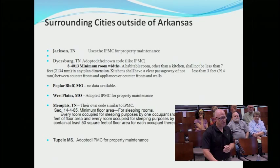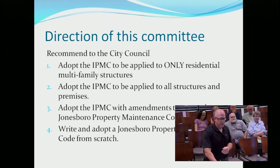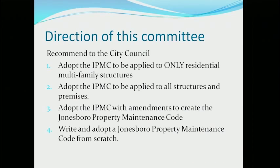And Tupelo, Mississippi, I had to throw Mississippi in there for you, but Tupelo, Mississippi adopted the International Property Maintenance Code. Okay, that's the long way to answer who in Arkansas uses the International Property Maintenance Code. Any property maintenance code has written their own. Now, for you guys, it's going to be the direction. What direction do we want to go?